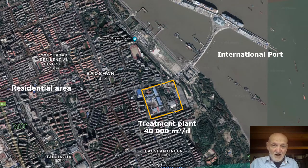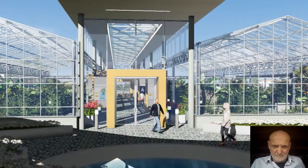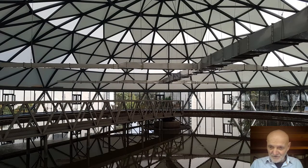My last example is in Shanghai, China. This 40-year-old plant used to be outside the city, but over time it has been surrounded by residential development. And this is what people saw and smelled from their living rooms and from their kitchens. We transformed this into a water resource garden and increased capacity and also improved treatment characteristics. The design fundamentally changed the characteristics of the facility. And this is how it came out.